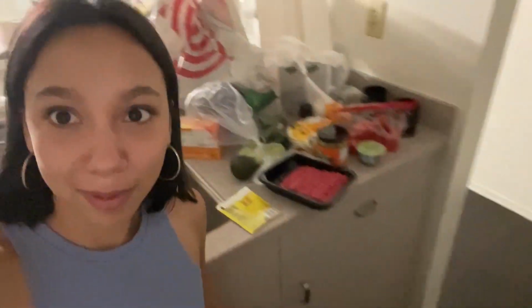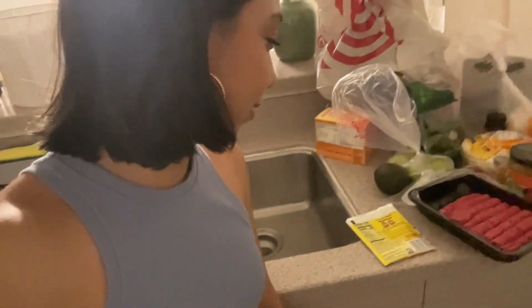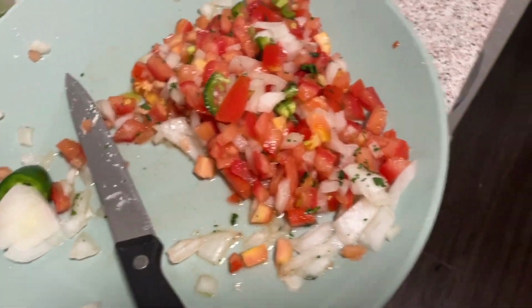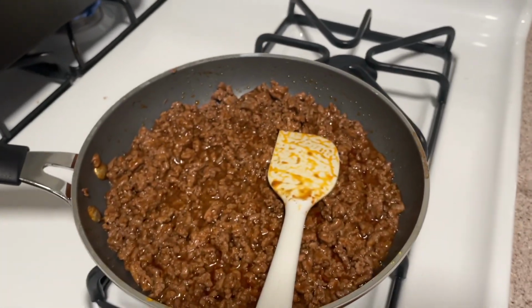So it's a couple hours later. We went to Target to get some food because I don't have my mom anymore to cook for me, and I don't know how to cook. But we got ground beef. Is that what it's called? Yeah. We're gonna make tacos with ground beef. I diced those in big chunks, but I did that. And then we got the roast beef.